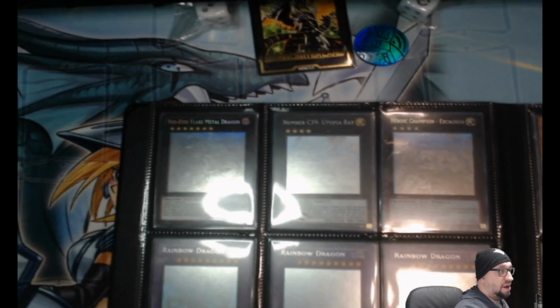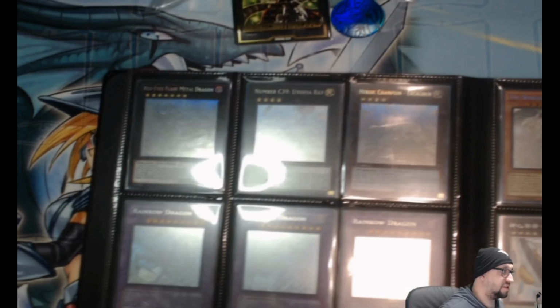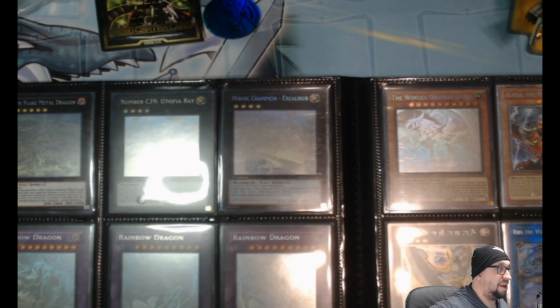This is where it gets kind of cool for me. So, Red Eyes Flare Metal is unlimited, but it's Ghost. Utopia Ray, first edition Ghost. Hero Champion Excalibur, first. My babies. These are my crown jewel. So I'm gonna turn that off for this.